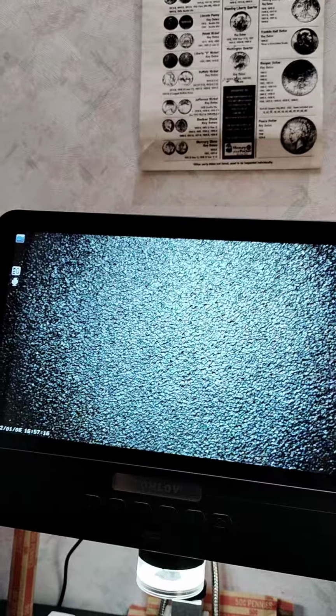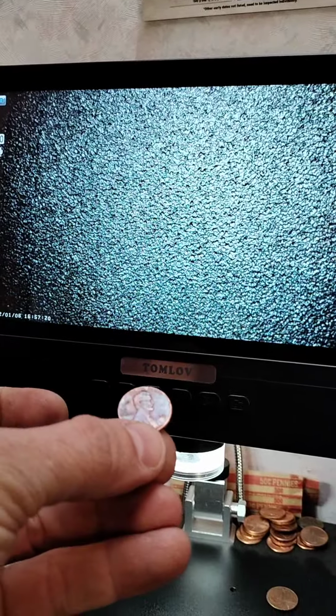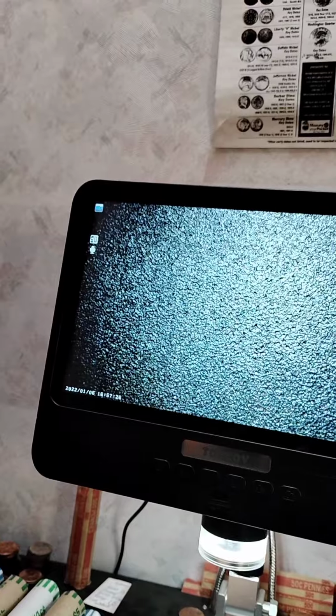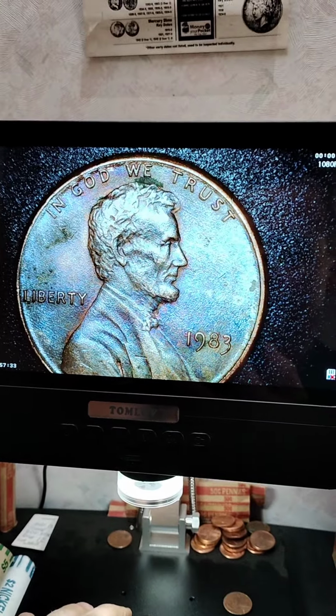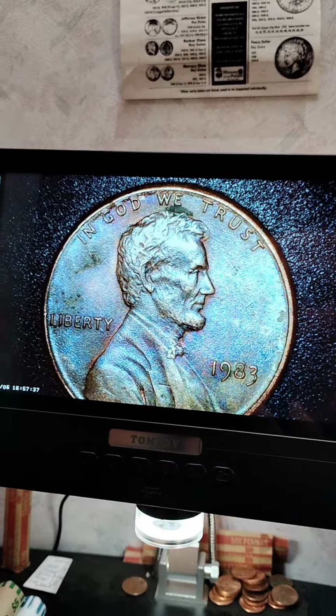Okay, now let's look at... Oh, this one. This one has some gorgeous color. I don't know if you can see here. Jeez, it's so hard to show you the coloring. Let's see if you can get it. You kind of get the gist. You see kind of a rainbow to that. And, yeah, it looks really good.